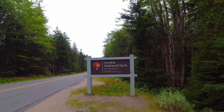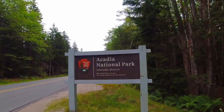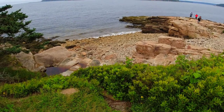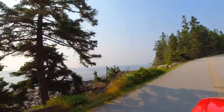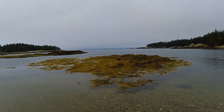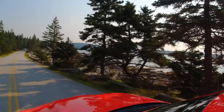Here we are, Schoodic District of Acadia National Park. Here is a fact about Acadia National Park that most people don't even know about. There's a part of Acadia National Park that's on the mainland. It's called Schoodic Point Peninsula. It has a loop just like Acadia National Park does, and there's so much to do there and see.